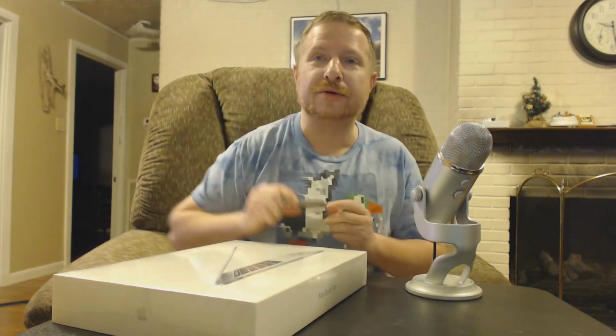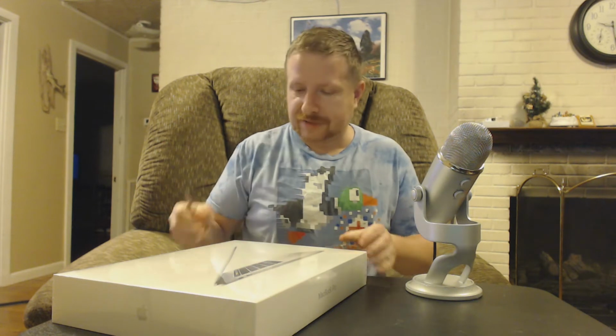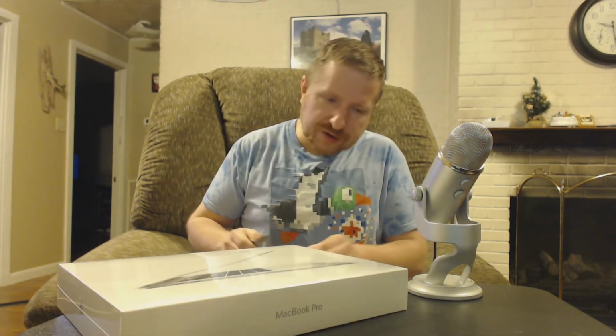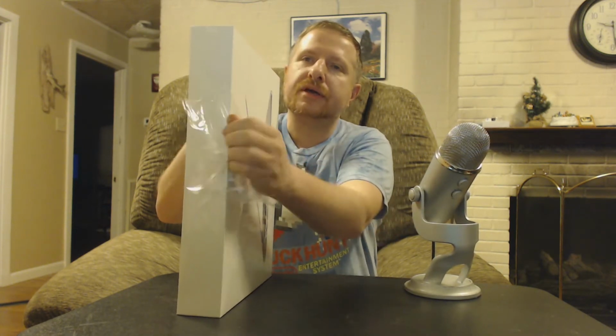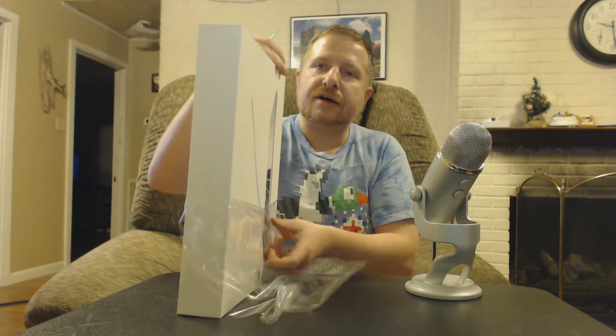So again, I have the handy dandy pocket knife that I'll use to be opening this box. I'm planning on getting this set up tonight. I don't know where to start on this bad boy. Ludum Dare 40 is coming up Friday, December 1st, 2017, just a few days away. So hopefully I'll be able to get GarageBand installed on this if it isn't already, and use this new laptop for Ludum Dare 40.